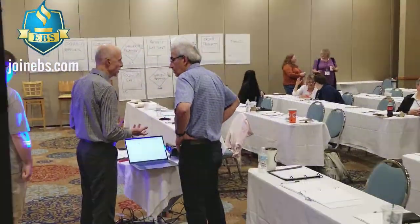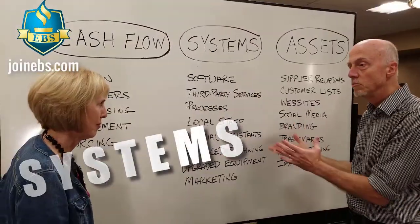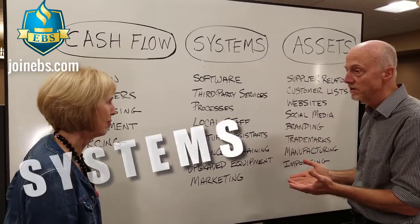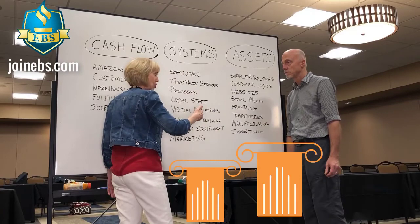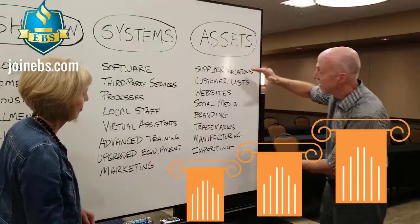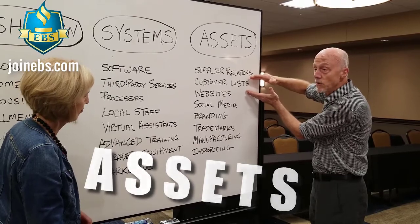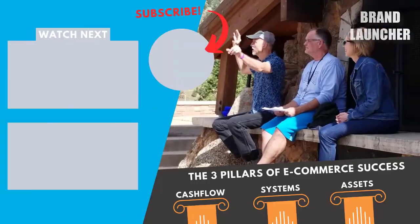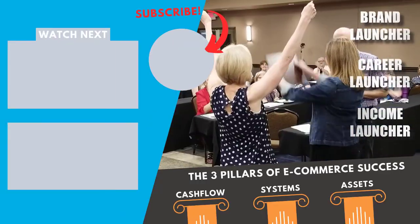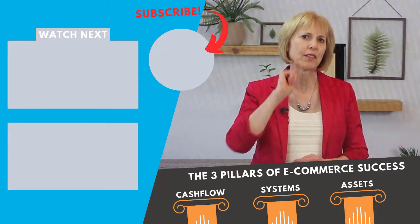Then they start looking at it as, this really is a system. So how can I add more to my system? How can I start to scale this? That's why this is so integral, each pillar leading up sequentially to that long-term reliable business. These are the real assets that somebody who wants to buy a business looks for. This is the brand launcher, the career launcher, the income launcher. It's a beautiful thing. And I know you're going to love what this can do for you.